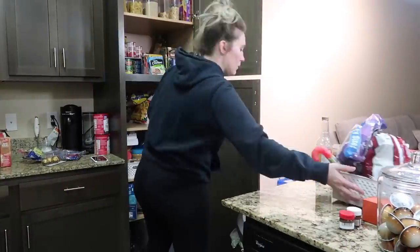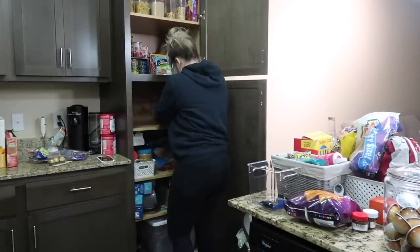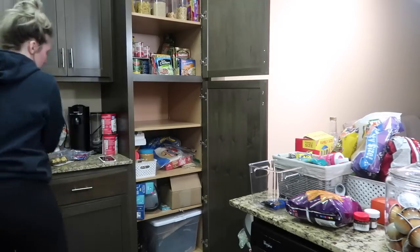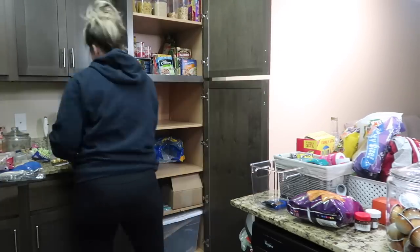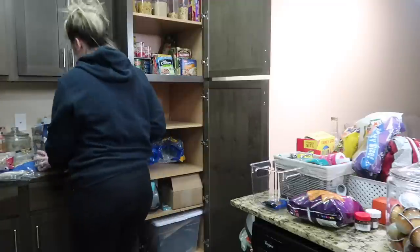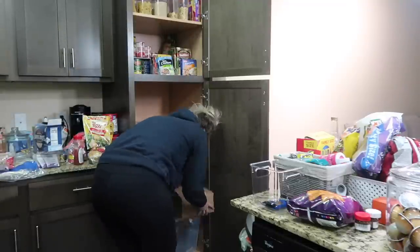Now I can finally get started on the lower portion of our pantry. Just a reminder to stay tuned until the very end, because that is when I'm going to be sharing the satisfying before and after shots. But right now I'm just removing everything from the first two shelves here. I'm not really gonna touch the bottom two just because we're using that as storage and there's really no reason for me to pull them out.